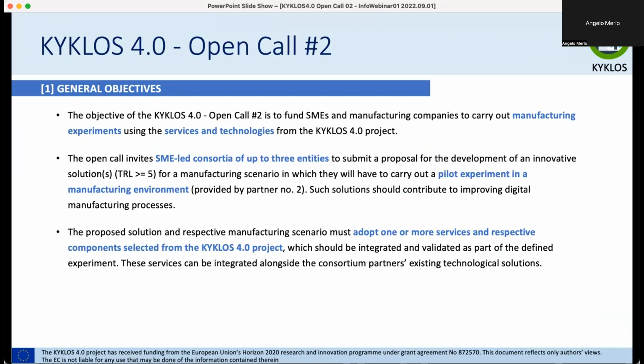So what are the key objectives that we're aiming to achieve through the second open call? Similar to the first open call, we're looking to fund SMEs and industrial manufacturing companies to carry out manufacturing experiments using the services and technologies developed within the Kiklos project. Our objective is to fund an SME-led consortium of up to 3 entities, a minimum of 2 and a maximum of 3. As part of your application, you should submit a proposal for an innovative solution, at least TRL level 5, as part of a manufacturing scenario.